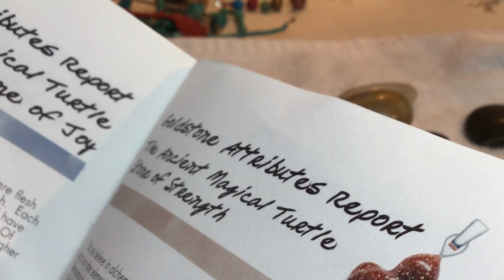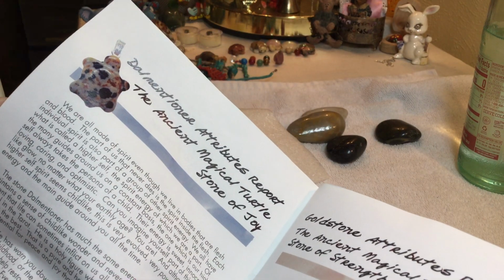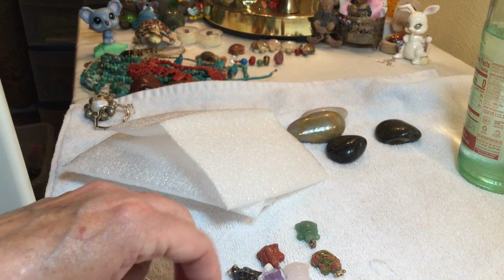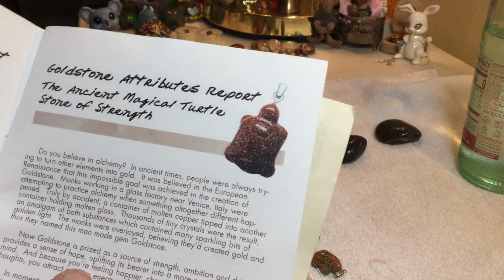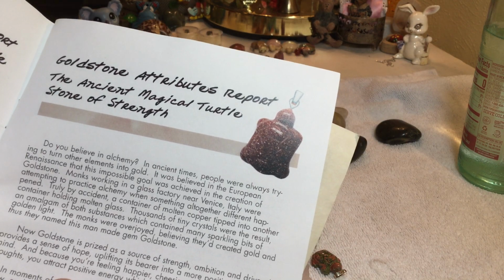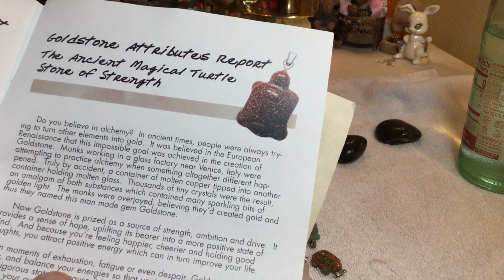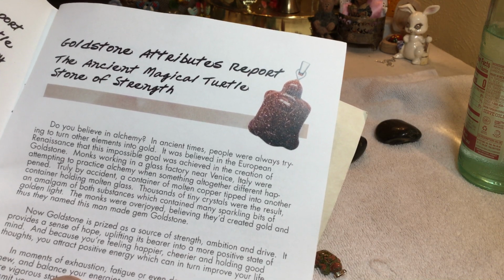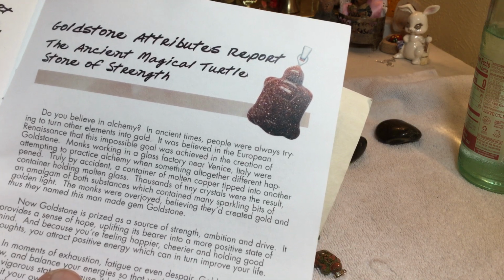Dalmatian. Okay, that's the spotted one. Goldstone. Do you believe in alchemy? In ancient times, people were always trying to turn other elements into gold. It was believed in the European Renaissance that this impossible goal was achieved in the creation of goldstone.